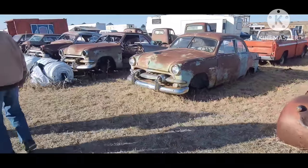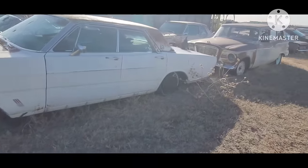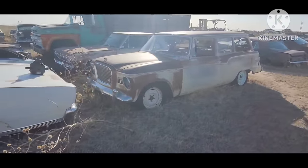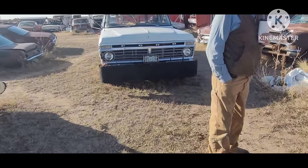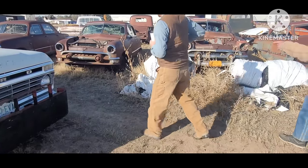LTD. 65. Yeah, this is a 66. My dad had an old 66 Galaxy 500 parked out in the ditch when I was a kid, and he drove it in there, and I've always liked the vertical headlight. Yeah, this is nice.